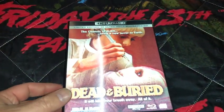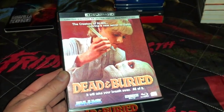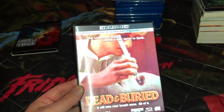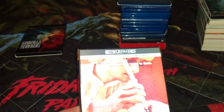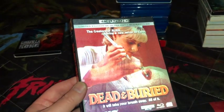Okay, so the second title here is called Dead and Buried. This is a Blue Underground edition with the lenticular slipcover. And that has the needle in the eye. This is a 3-disc set. You get the 4K Blu-ray, the regular Blu-ray, and the CD soundtrack.